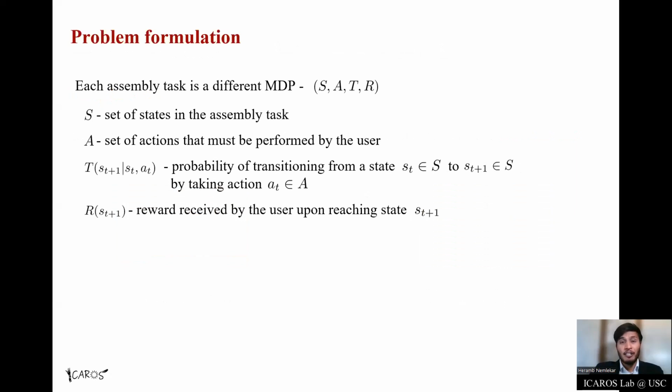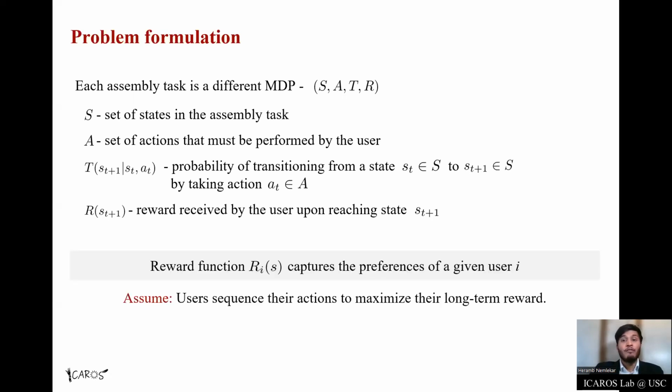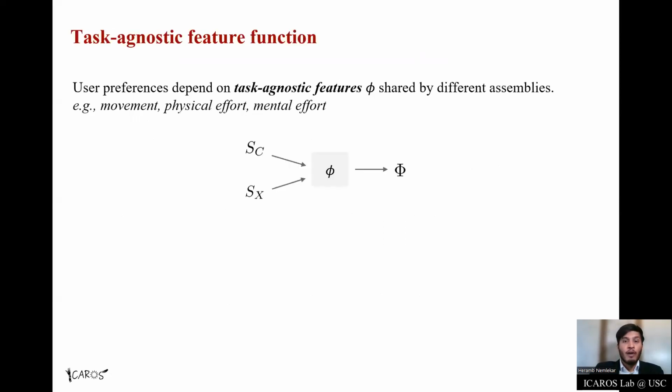We model each assembly task with a different Markov decision process, each having their own set of states, actions, and transitions, and consider that the reward function captures each user's preference and represents the objective that the user is trying to optimize.